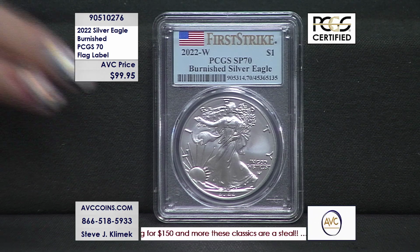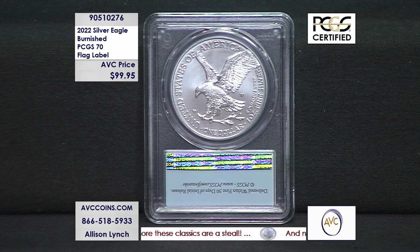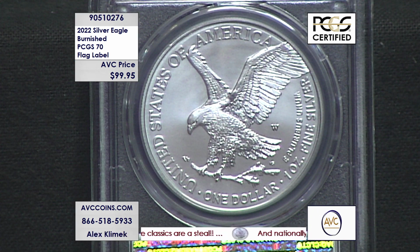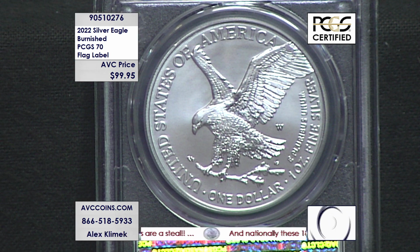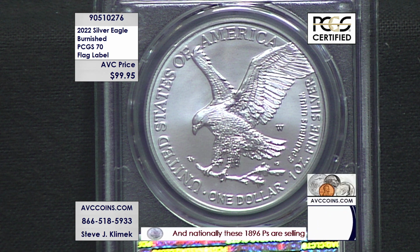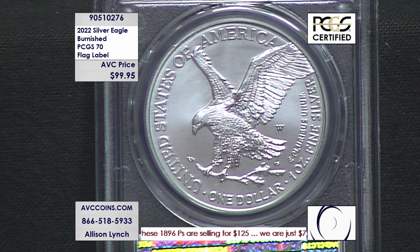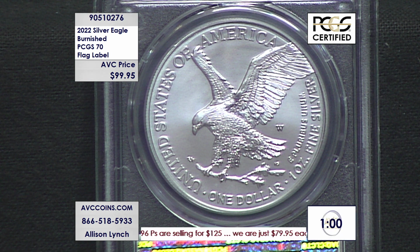But it doesn't always have the lowest population. This year, 2022, the year we're looking at right now, has them both. Just a bonus. And then the third, which brings it home, is what? Not 179. We're at $99.95 tonight while our supplies last. Guys, give us that minute, please. Thank you so much. avccoins.com.